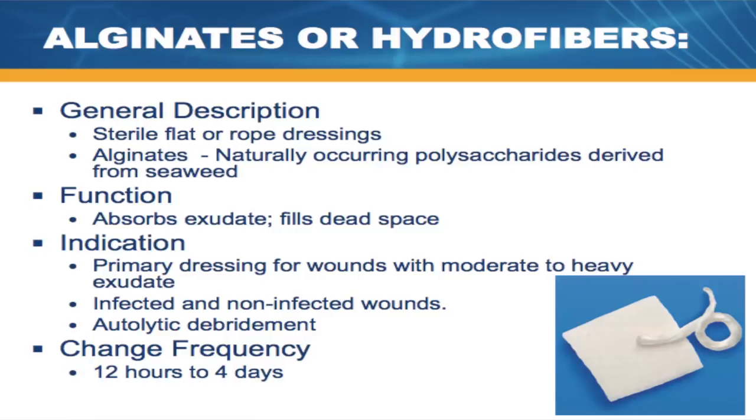The change frequency as indicated is going to be about once a day up to 4 days. However, the more modern products can stay intact for up to a week. And with simple wounds, you often don't need anything more aggressive or more fancy than an alginate to heal.